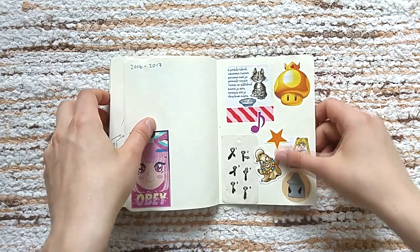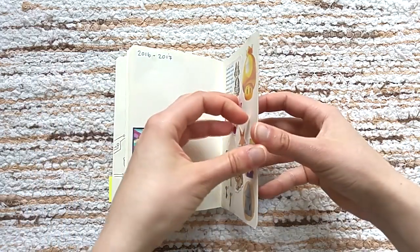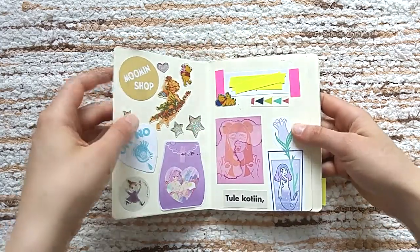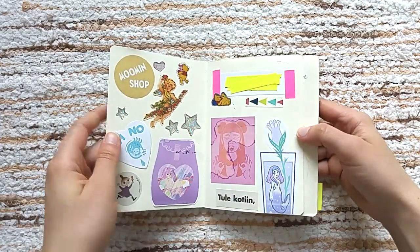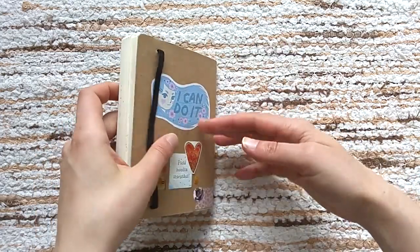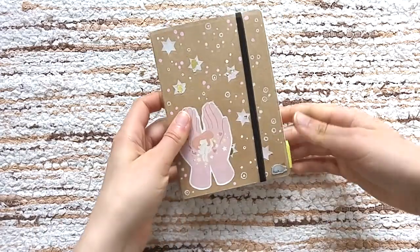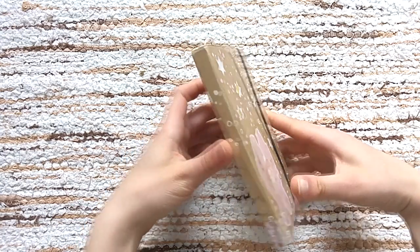And more little clippings and stickers that I attach to the... I usually attach a lot of those at the end and at the start of the notebook. Random stickers and things that I find or make or so forth that I feel are worth saving. But yeah, that was my little sketchbook from 2016 to 2017.